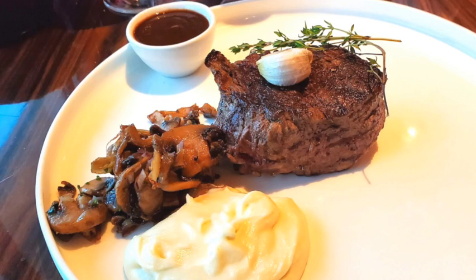I got the filet mignon the first night. You like to get the filet, yep, and what did you think of the filet? Delicious. It was cooked perfectly. So good. Can't go wrong with the filet.